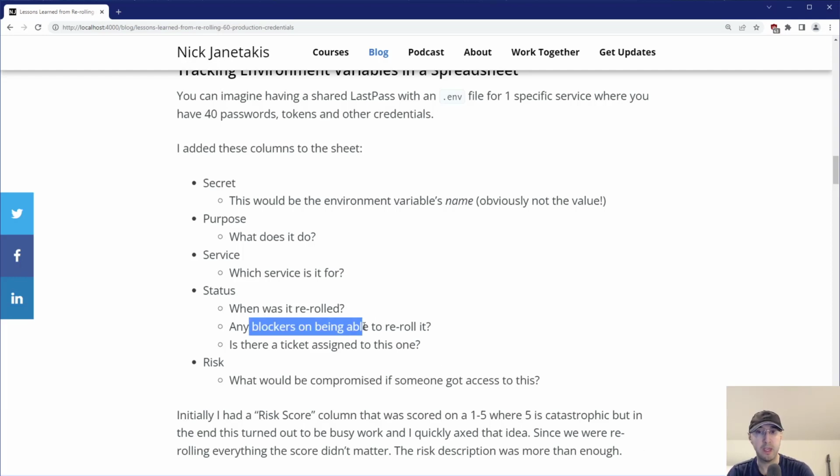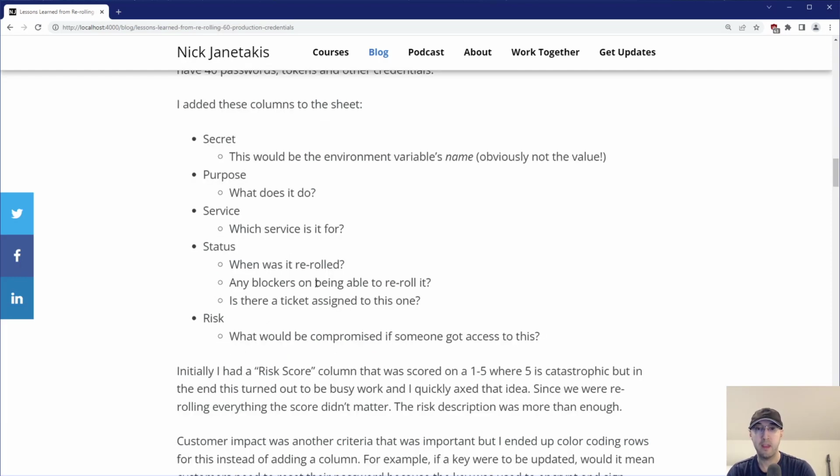Is there any blockers in being able to reroll it? Maybe I don't know what it does, need to reach out to a dev. Maybe other things are going on. Maybe there already is a ticket assigned to reroll this. And basic general status. And then there's also the risk, right?